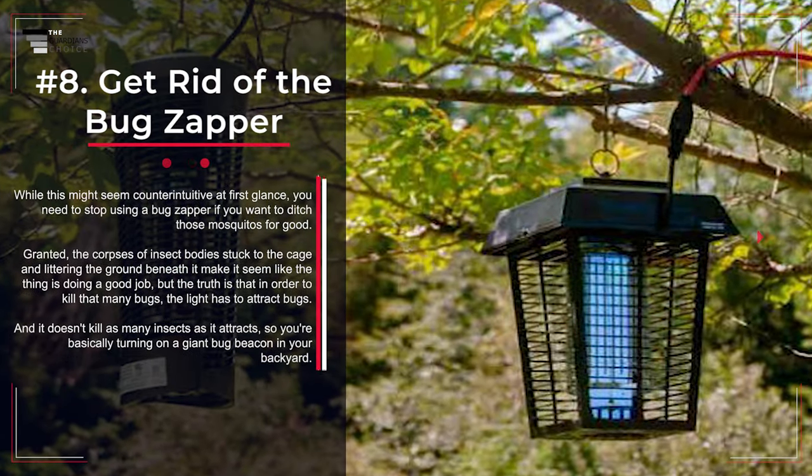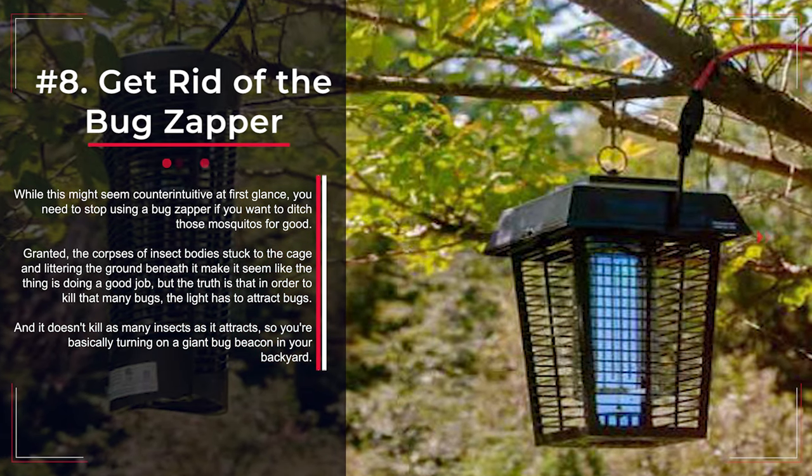Number 8. Get rid of the bug zapper. While this might seem counterintuitive at first glance, you need to stop using a bug zapper if you want to ditch those mosquitoes for good. Granted, the corpses of insect bodies stuck to the cage and littering the ground beneath it make it seem like the thing is doing a good job, but the truth is that in order to kill that many bugs, the light has to attract bugs. And it doesn't kill as many insects as it attracts, so you're basically turning on a giant bug beacon in your backyard.